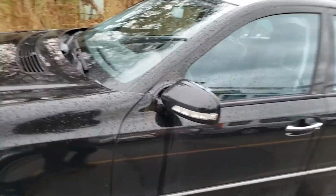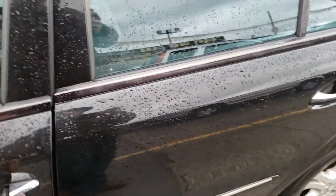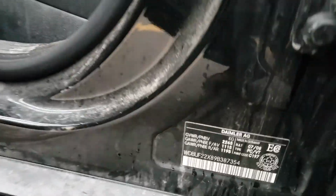I'll do VIN verification. Sorry, distracted by a truck trying to back up here. And like I said, it has 174,000 kilometers on it.